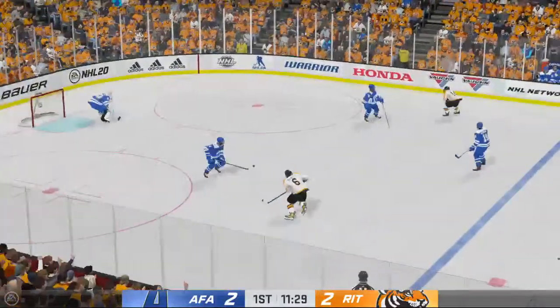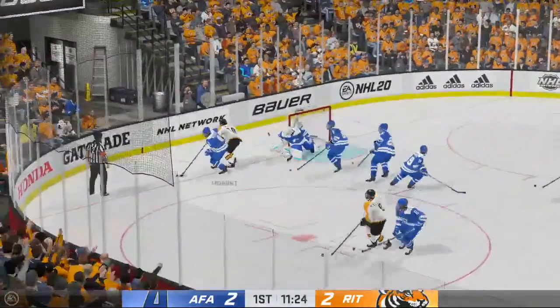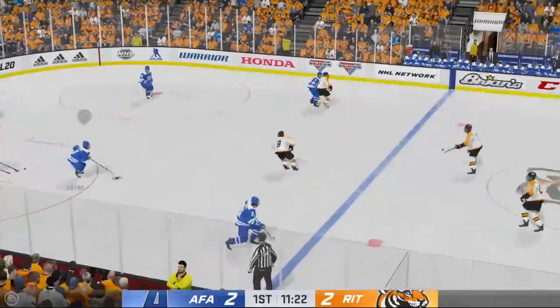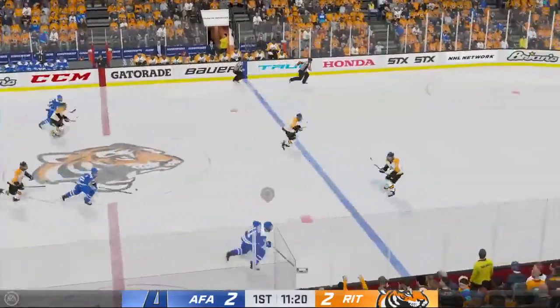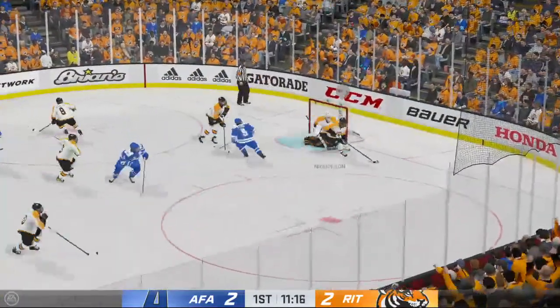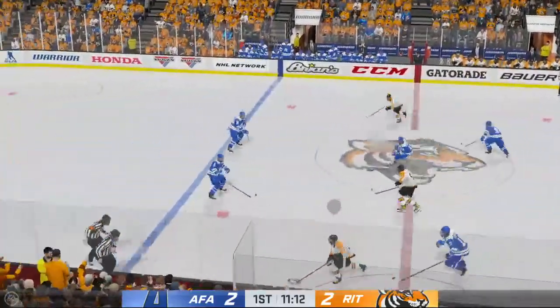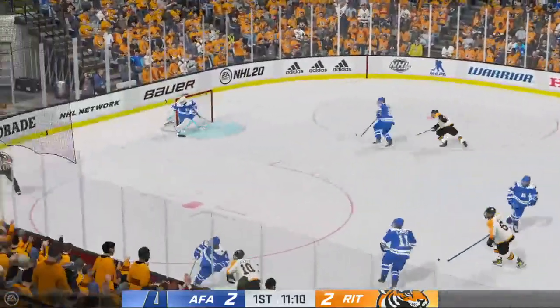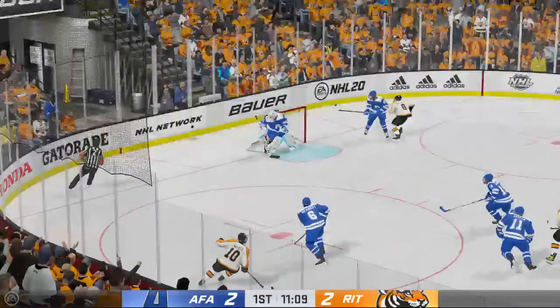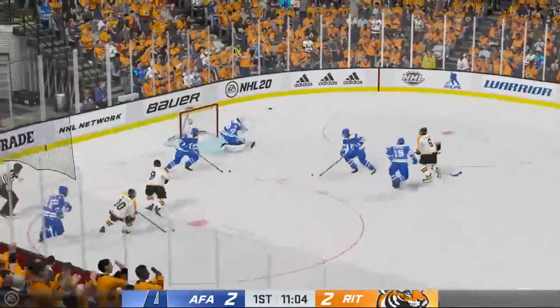Walker's got it across the line. Lets it go. And a great save. Dishes it to Stone. Snaps it on net. And not much on that one. Through the neutral zone, moving the puck along the side. Loses his balance on the play and tries to make a diagonal pass to Bauer.